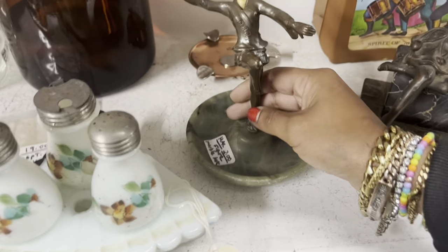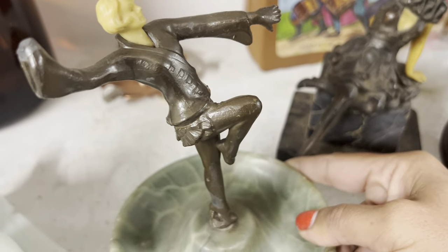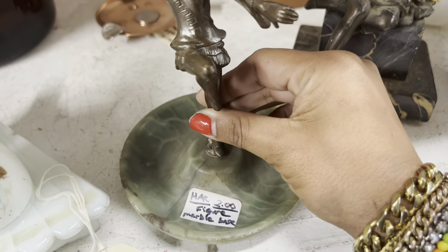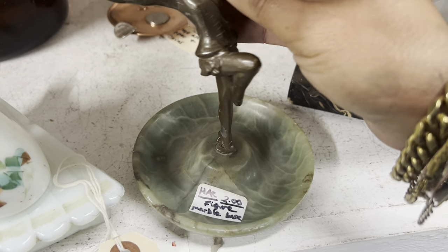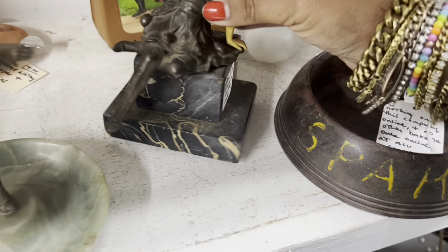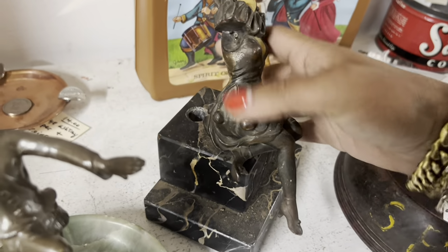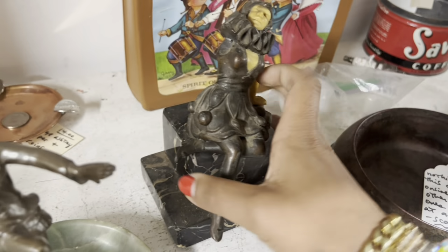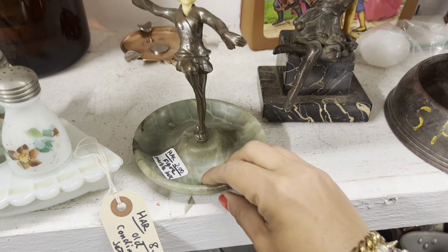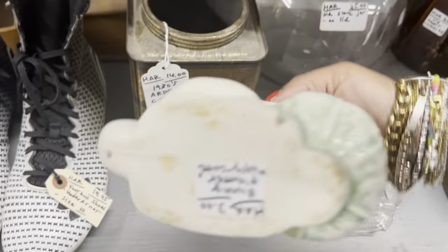This is way cool too. What is happening? Figure with marble base. Does that say $2? I'm very confused by this. Why is this $2? I guess because it's got a broken hand, but still very neat. Figure on marble base. This one's $3. It's missing an arm. It's still very, very cool. Kind of like that. That is really neat. Little bunny planter.